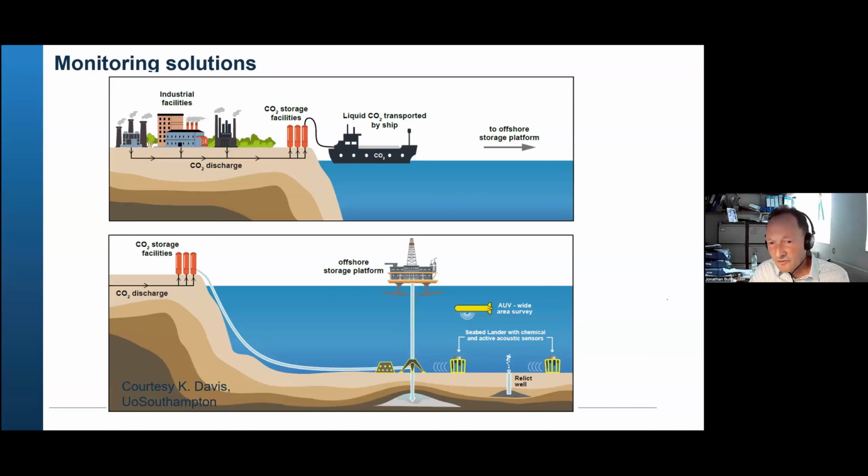And certainly the industry looks very carefully at the way that these old wells are tapped. You might have some concerns about your injection point, so you might want to monitor that. But also an old fault might be a position where you might have some concerns, or a seabed outcrop of your reservoir formation might be another thing you'd want to monitor. So the type of monitoring solutions we're thinking about are long-term lander deployments, imaging the positions of relic wells or release points.